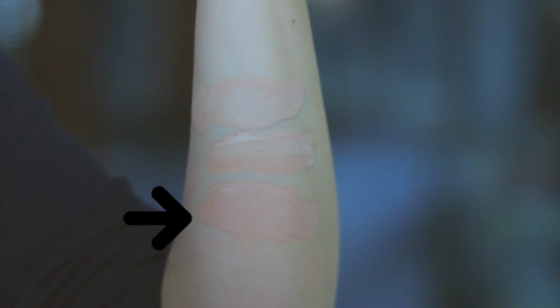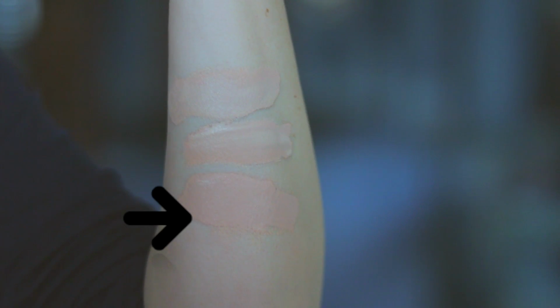I will do a close-up of what's going on my arm, but I have it in the very lightest shade, and it's just not light enough. It does not brighten. In fact, it's maybe even a little bit darker than my skin tone, so it doesn't just not hide dark circles, it probably emphasizes them. So that was a unique issue to me, and maybe isn't gonna be as much of an issue if you have darker skin than me, which is the vast majority of people watching this video.